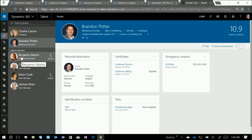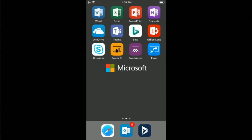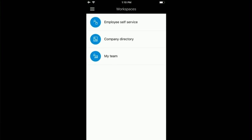I'm going to jump over and show you the next experience here again. So I'm going to jump to my phone. As an employee in the organization, I have access to the Dynamics 365 for Talent app. This is an app that goes along with the core HR aspect of Talent.